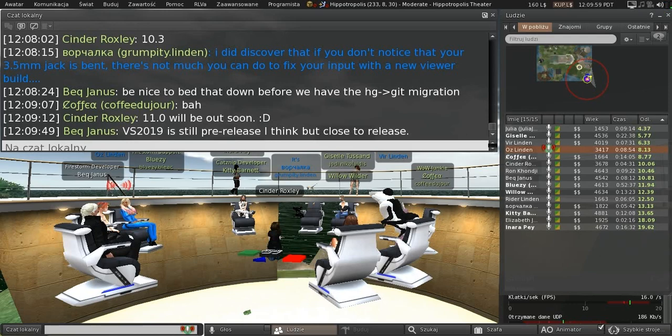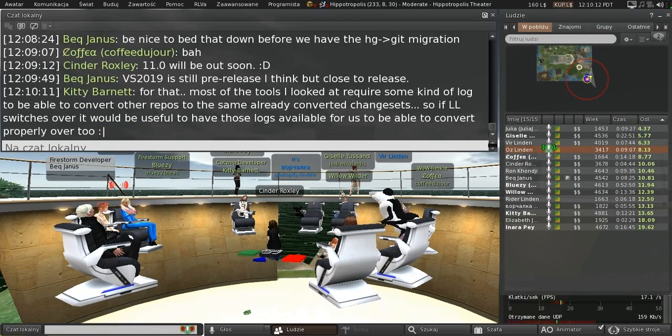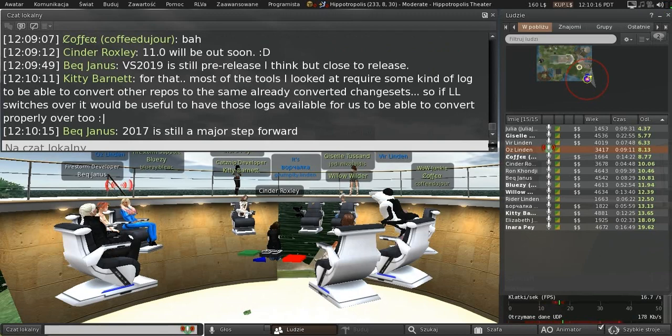The claim has been made that VS 2019 will be binary compatible with 2017. And if that turns out to be true, it will be much quicker for us to move forward because we won't have to rebuild everything. We'll find out, of course, whether that really is true.